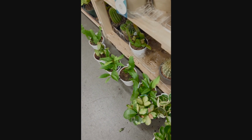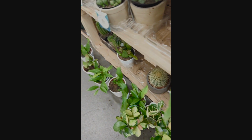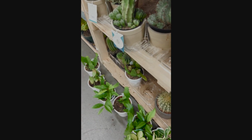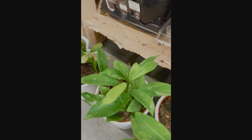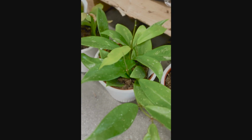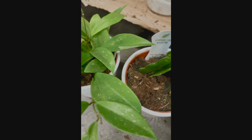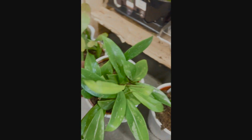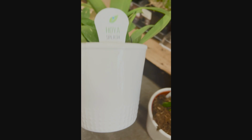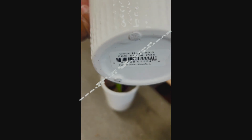Now, for that one in the middle, I don't know what plant that is, and we will come closer to it. It was one of the plants that I ended up picking up, but I don't know. Initially, I thought it was a silver queen or silver princess, but it is not. Look at that, guys. Hoyas. Now, these are totally worth it. Not only are they in a nursery pot, they are in a ceramic kind of pot. $12.98. It is worth it.